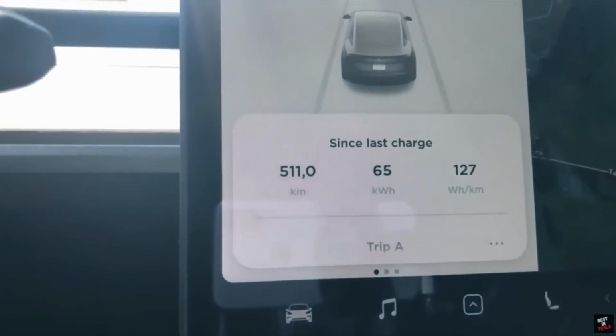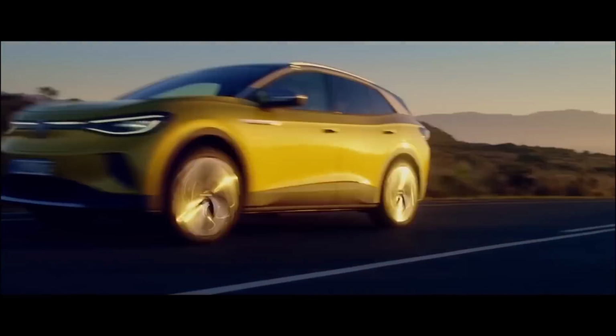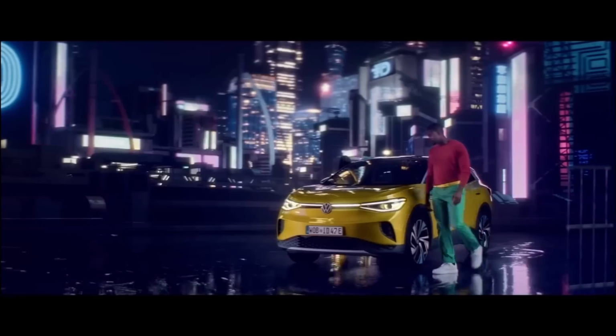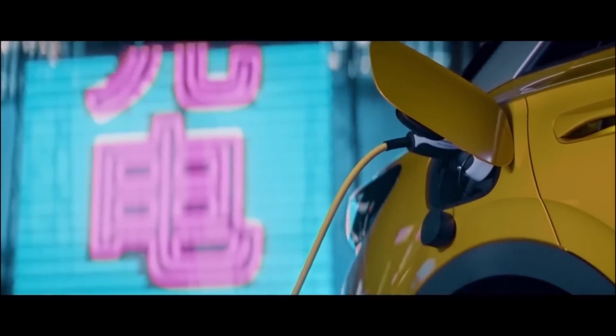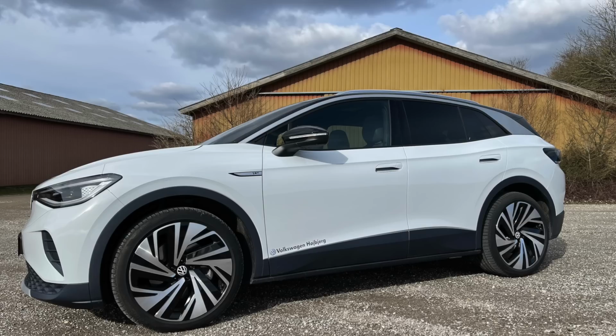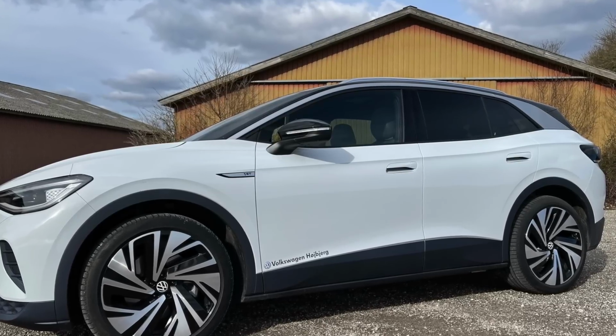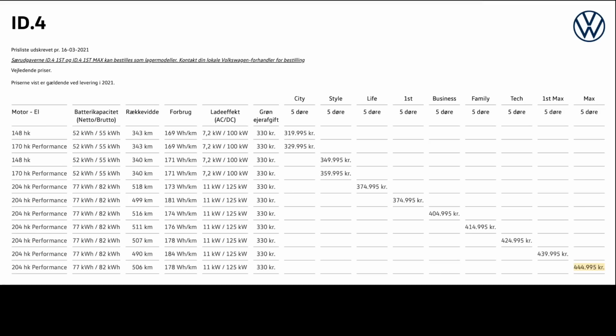So if that is the same with the ID4, we are talking about 240 kilometers in summer times and about 20% lower in winter here in Europe, so the city version will quickly come below 200 kilometers of range. So yeah, the cheap version is just a city car disguised as a big SUV that is not a very good city car. So in my opinion, we need to get up to at least the Life version.